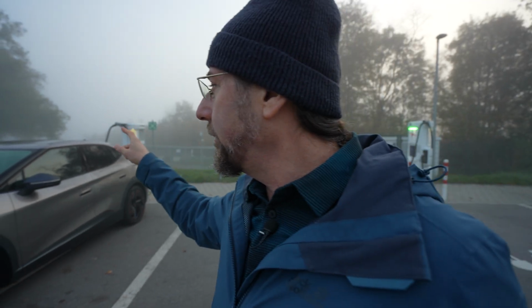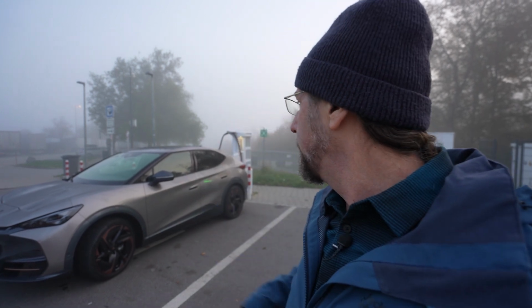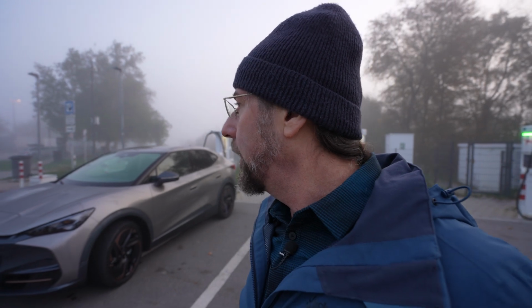It has a panoramic roof and a heat pump. I think this is the full pack that you can have of the Tavascan, full spec, everything in there. And we're going to see how it is on the highway at 130. I'm excited to drive it a bit. Today, this morning, was my first drive.